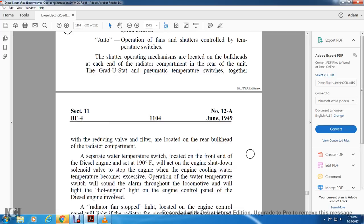The separate water temperature switch located with the front end of the diesel engine, set at 190 degrees Fahrenheit, will activate the engine shutdown solenoid valve to stop the engine when the engine cooling water temperature becomes excessive. Operation of the water temperature switch will sound the alarm throughout the locomotive and will light the hot engine light on the engine control panel of the diesel engine involved.